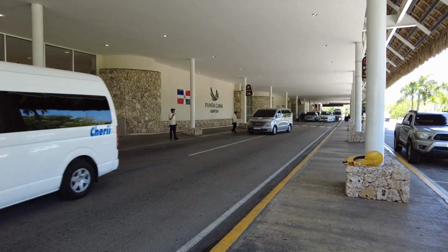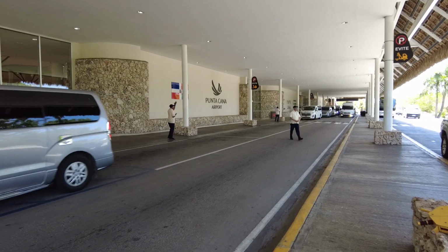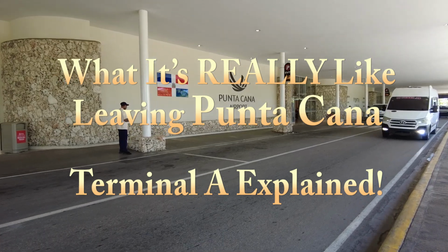You've had your fill of sunshine, frozen rum cocktails, and resort buffet desserts. Now it's time to say goodbye to paradise and face the reality of leaving through Punta Cana International Airport's Terminal A.